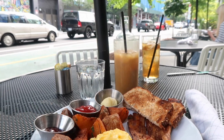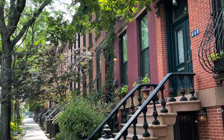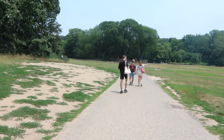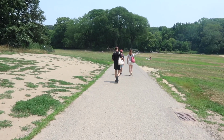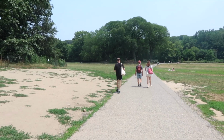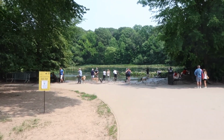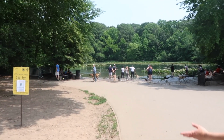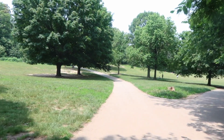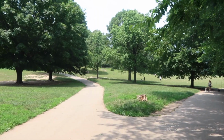Then after we decided to walk off breakfast, and my friends took me to the famous park in Brooklyn, which is Prospect Park. And Prospect Park is a 526 acre park in Brooklyn. Yes, you heard that correctly. So much outdoor space. I mean, Brooklyn in general was a revelation for me because I was just used to Manhattan and all the skyscrapers and the tall buildings. And here I am in this leafy green oasis.